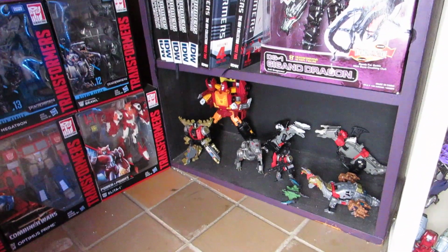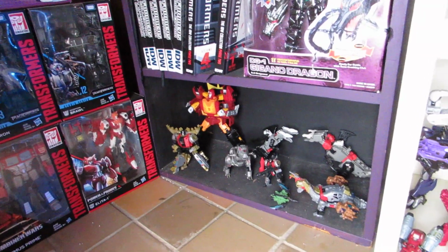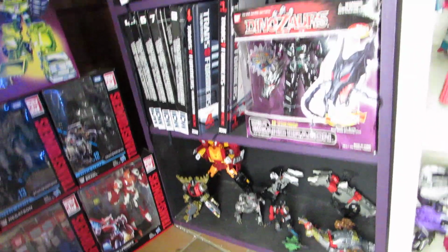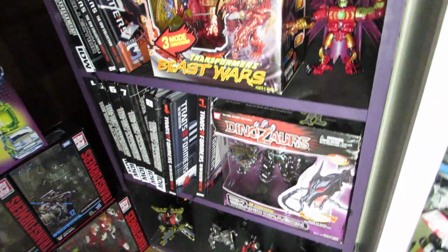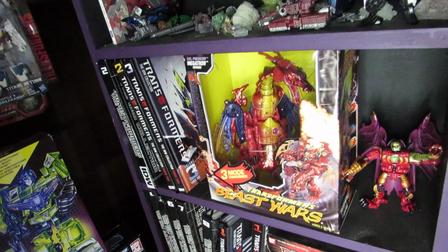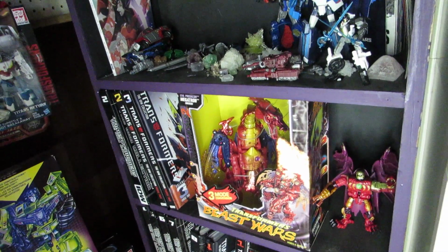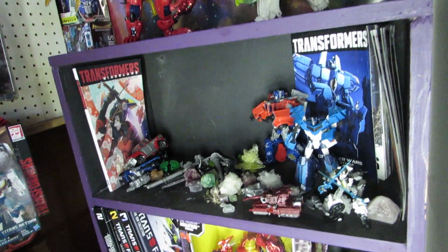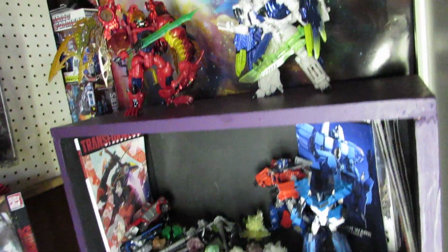Down here I have some Dinobots and Monstercon, Monsterbot, G1 stuff. All my comics, stuff that I have in box. This is more comics and crystals.